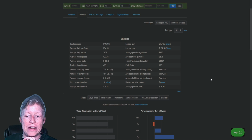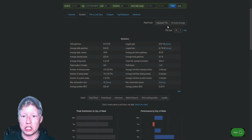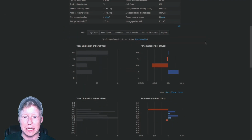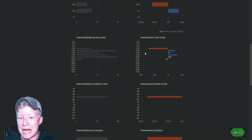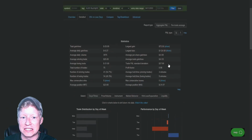You all can look at these statistics. Let's actually look at performance by hour of the day. Can I change this to only show this week? Let's see. Does that change all my stats if I just make it this week? Yeah, it does. Look at this. Performance by hour of day: down $292 just trading from 9 to 10 a.m. this week. And then obviously the afternoons have done well to bring a lot of that back. But that's a funny little statistic to look at.